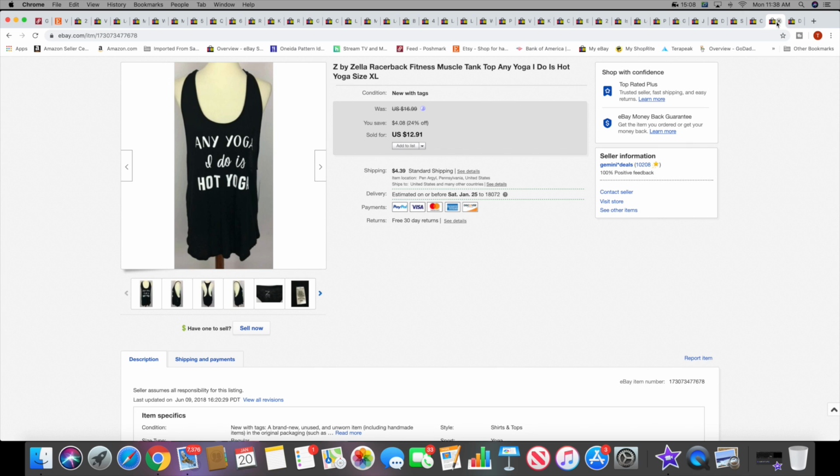All right, next, this I actually had on sale. This is an older listing. It's a racerback tank top. Any yoga I do is hot yoga. It's new with tags. It sold for $12.91 plus shipping. I thought this was pretty funny, but it's actually sat in my store for a while.